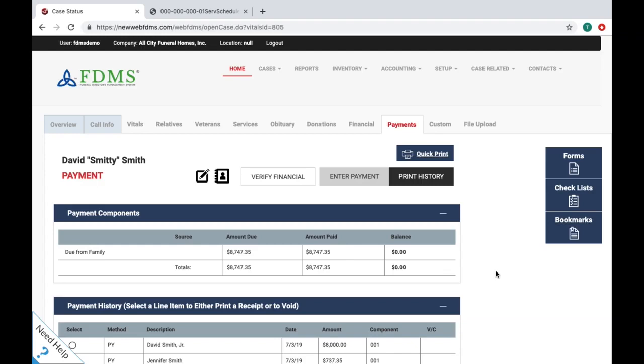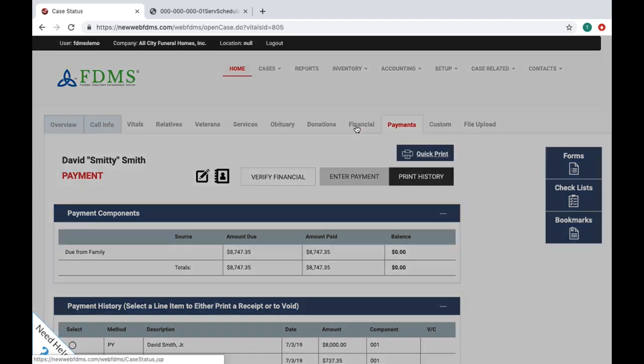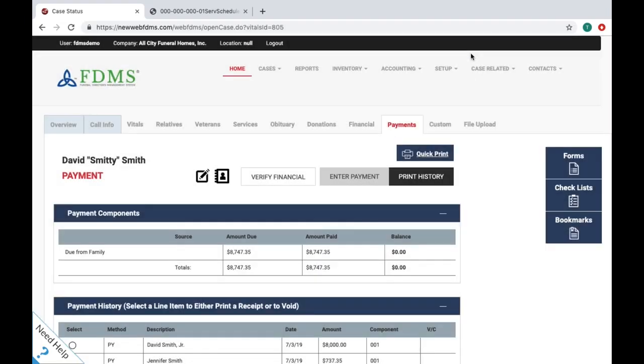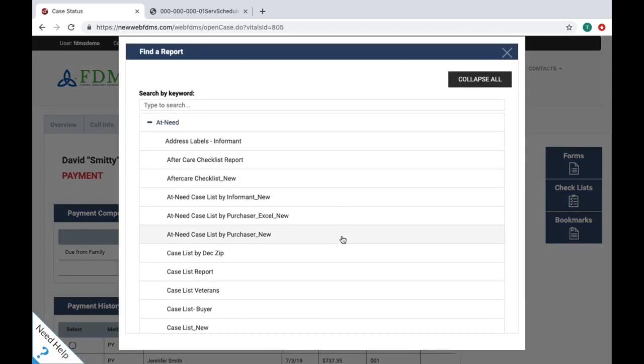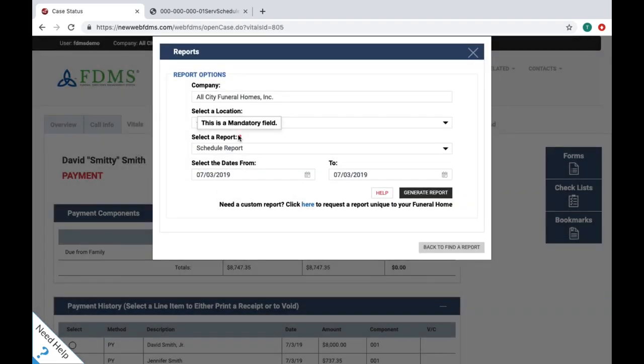Some other features are included up here at the top of the screen. Click on Cases, and I can do an advanced case search for active, archived, pre-need cases. I can search by any combination of the deceased's name or the informant or the contract number or the date. Then there are many, many reports. One that is very useful is the schedule report. Here I can choose the location or the locations, and it will list the services and notes for a particular day. And this can be sent out to the staff, so everyone is literally on the same page.